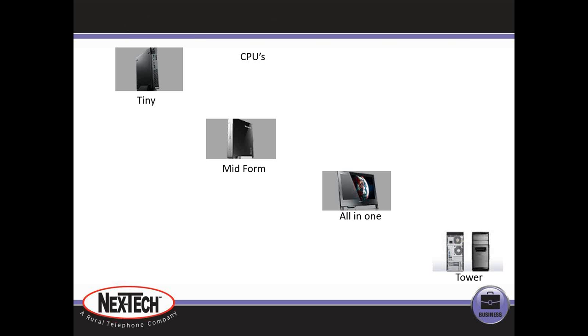It cleans up the desk. You don't have a big tower on the floor, those types of things. And they just announced they're going to start shipping with wireless keyboard and mouse, so that eliminates a lot of the wire that's laying on your desk. Another nice feature is that it has built-in wireless. It'll have an Ethernet port as well as a rubber duck antenna on the back, so you can have wireless access and really be able to use it almost anywhere.